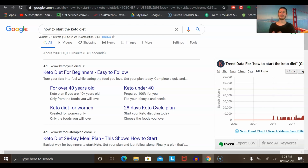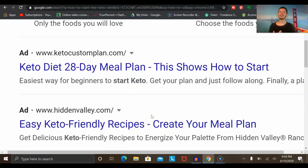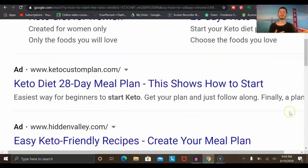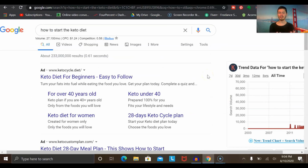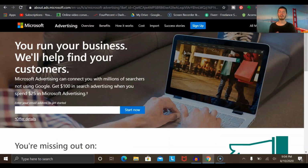You search up something, and then you see these ads at the top of the search bar. This would be known as search pay-per-click ads, where you search up something very specific, and these are ads that show up that pretty much have ideally what you're looking for, right? So imagine this: you set up a search ad, and this could be used with Google Ads, or also with Bing Ads, which is known as Microsoft Ads now.